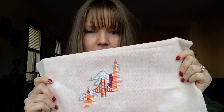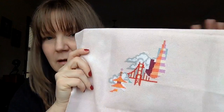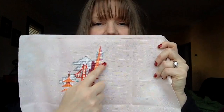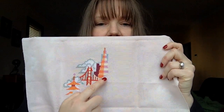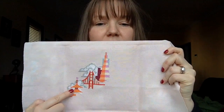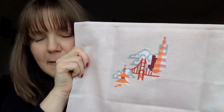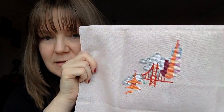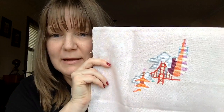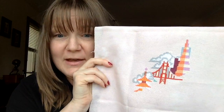And this is where we're at. I believe last time I didn't have this. I know I've added more of the bridge, and I know that this is new. I love it, and I'm anxious to get it finished because, like I told you last week, I have 5 or 6 more of these that I would like to finish in my lifetime so I can get them on my walls and enjoy them.